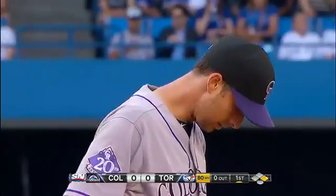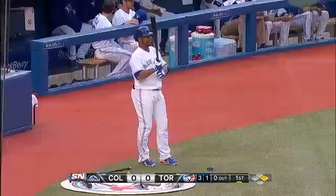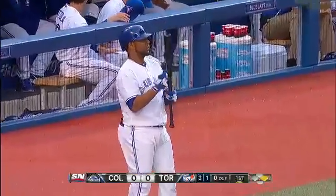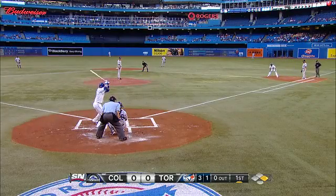Downstairs. Jeff Francis was with the Rockies from 2002 through 2010. He signed with Kansas City in 2011. Then he signed a minor league contract with Cincinnati in 2012, and the Reds let him go in June, and Colorado re-signed him.